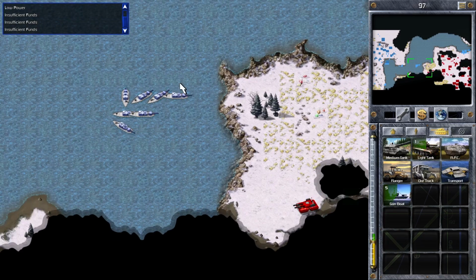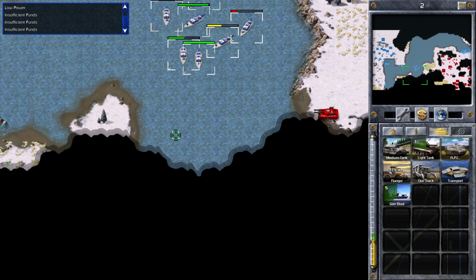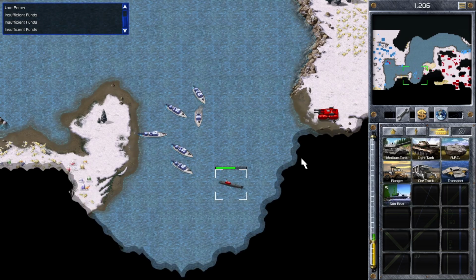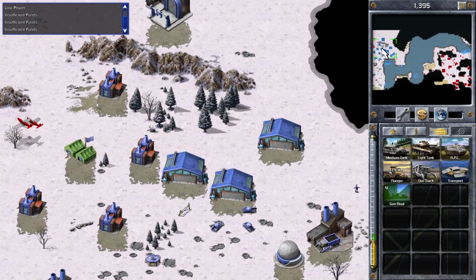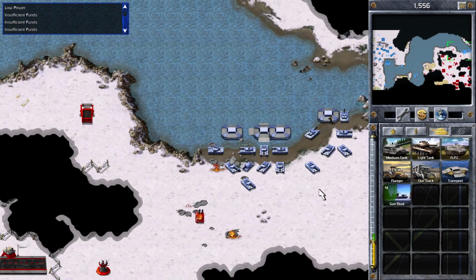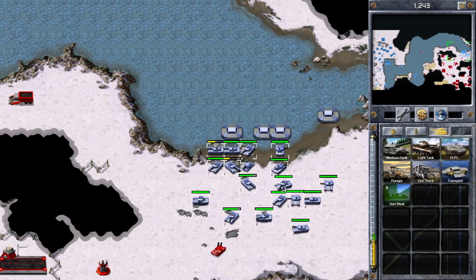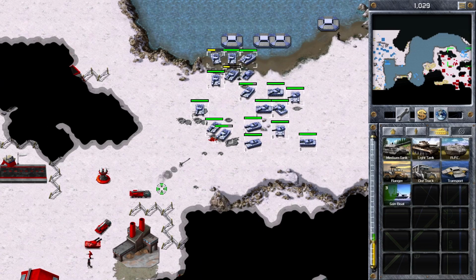Okay. Let's just see. I think there's going to be subs down here as well. Can we maybe take them out? Lost. Our base is under attack. Can you not, please? What's down there? Oh! Okay, this did not go as planned.